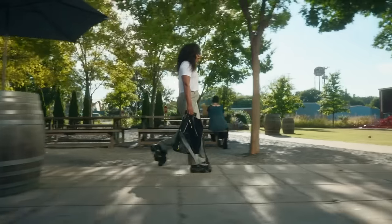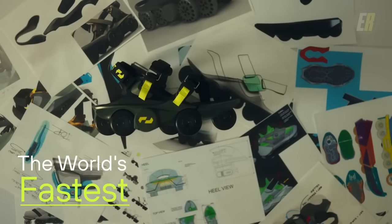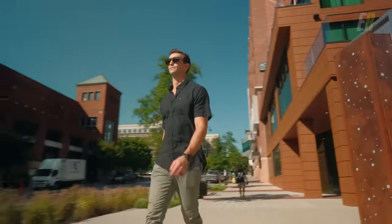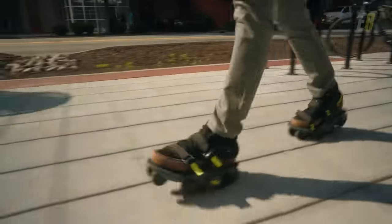The Moonwalkers, touted as the world's fastest shoes, are designed with an instinctive AI drivetrain that allows users to walk at the speed of a run. Fitted with a brushless DC motor, these powered shoes can boost walking speeds by up to 250%, enabling users to cover more ground in less time.